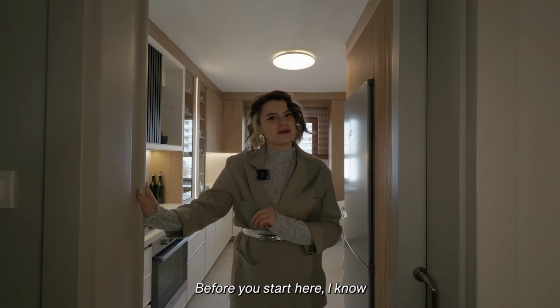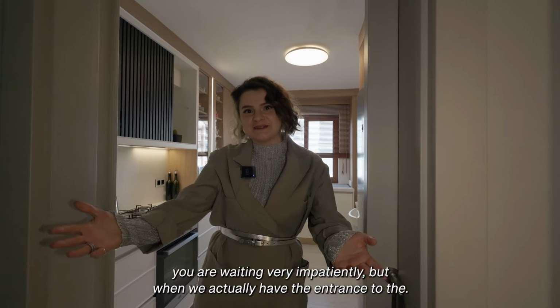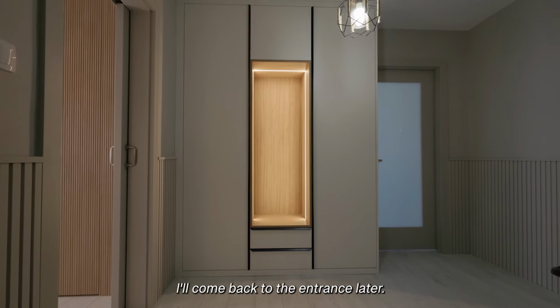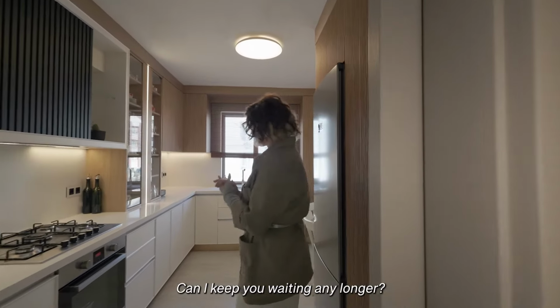Before you start here, I know you are waiting very impatiently, but when we actually have the entrance to the house, we renewed it by making one small change. I'll come back to the entrance later. Let's continue with the kitchen details first. Can I keep you waiting any longer?